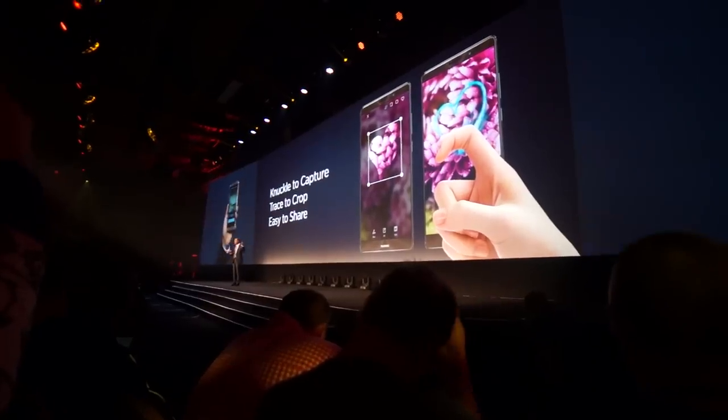And copy screen. And you also can trace, to crop the heart. Oh, it's okay. And share all this neat great stuff. So we designed a Huawei MediaPad M2, a new style of sound.